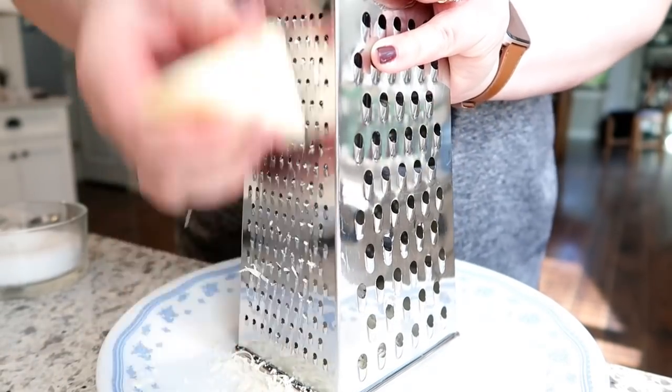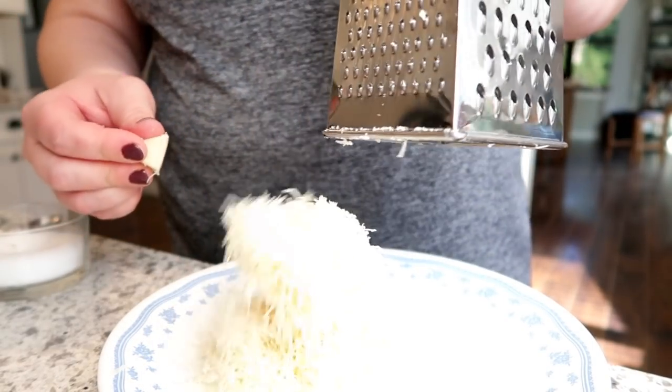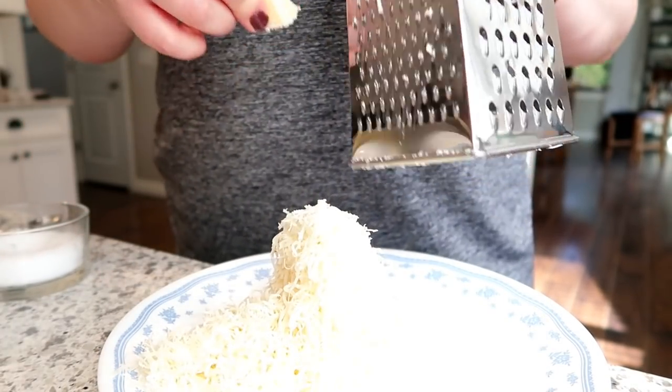I just had this in my fridge and wanted to use it up, so I grated it on the fine holes of a box grater. You could also process it in your food processor until it was very finely grated.